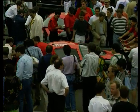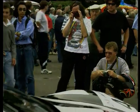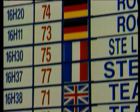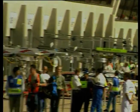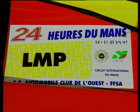This is a welcome moment for the fans. They get a chance to see their favorites up close. The technical inspection takes on a county fair atmosphere. While some 250,000 fans pick out their favorite places around the course, the 52 teams from the Le Mans prototype and GT categories get ready for the big race.